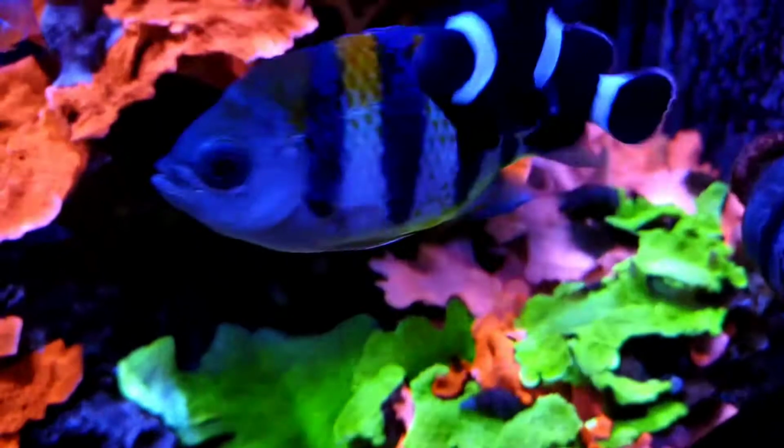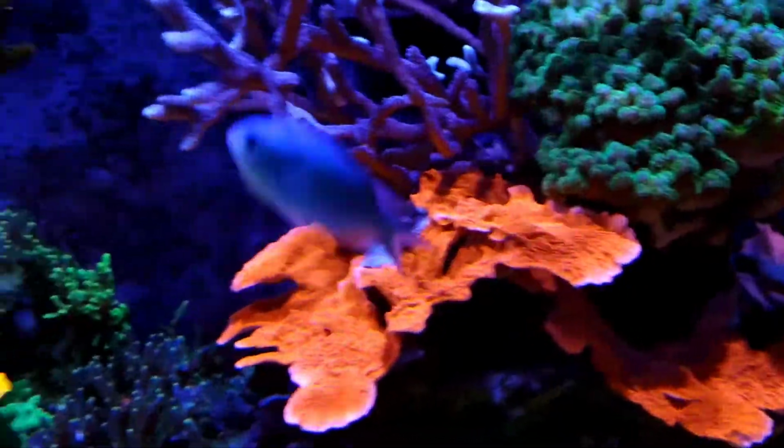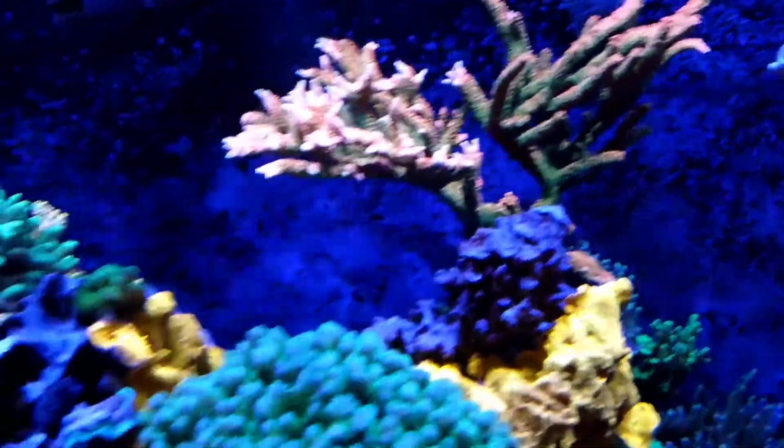And speaking of the fish, I hardly ever show them off. That was Sarge there a second ago. There's my purple tang. That thing's not even that big. It's only about 4 inches long. It's about 5 years old. Sarge is actually getting bigger than the tang now. That's the Sergeant Major damselfish a second ago. But yeah, the fish are doing pretty good in here too.